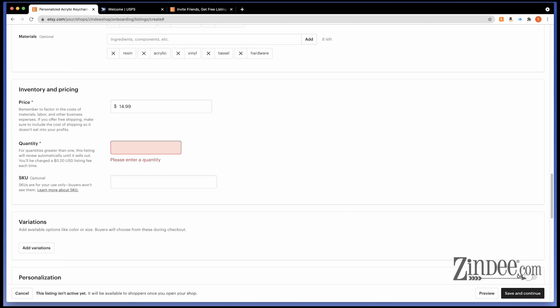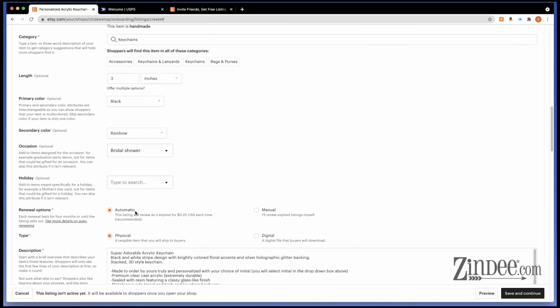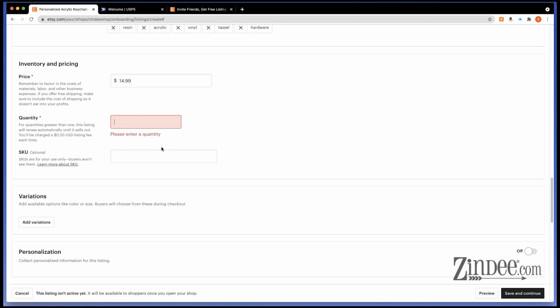So it's up to you what you want to do here. I don't recommend putting one because sometimes people want to order more than one for like a group of bridesmaids, so on and so forth. So you can put whatever you feel comfortable here, but with it automatically renewing, so you have the automatic renewal, it'll renew whatever you have.